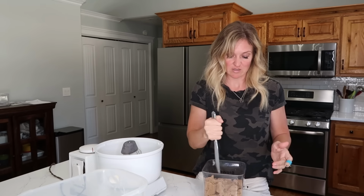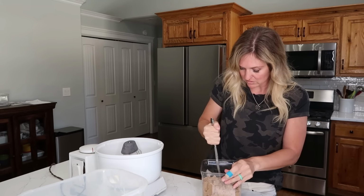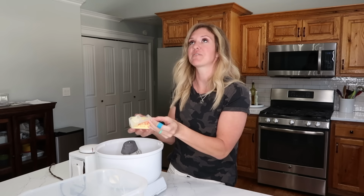This reminds me of a movie. Oh, this isn't that bad. This is okay. Okay, I think the piece of bread in the brown sugar totally worked. I have 1 entire cup of butter. That's 2 sticks.